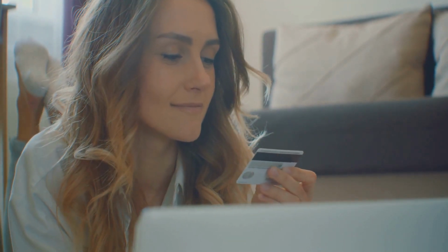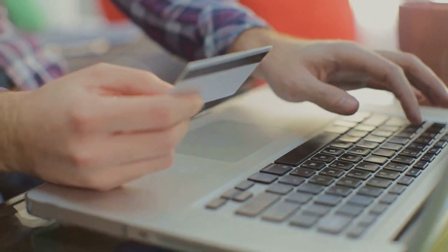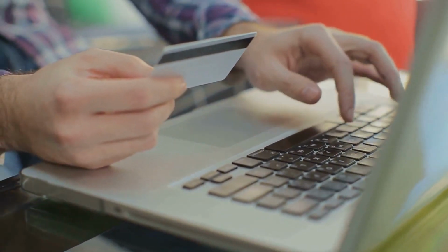Online lenders are another great option. They have lower operating costs than traditional banks and can therefore offer competitive interest rates. Many online lenders also specialize in lending to individuals with low credit scores. Just make sure to do your research and choose a reputable online lender.